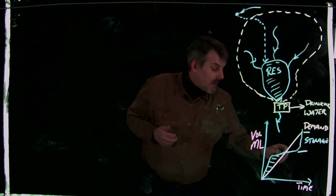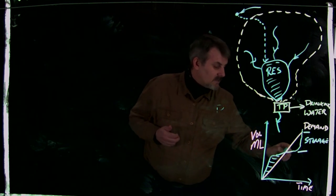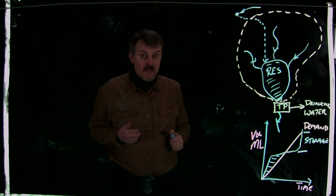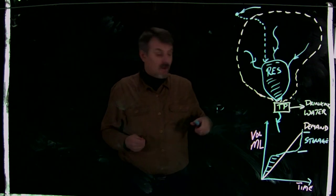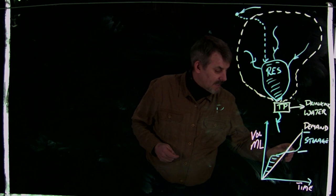After that, let's say we have a prolonged dry period. What we're going to see then is our demand outstrips the supply. A lot of these streams will continue to flow, but they'll flow at much lower rates, basically because there's no quick flow element contributing to the flow in the streams. So what we're getting here is a deficit.